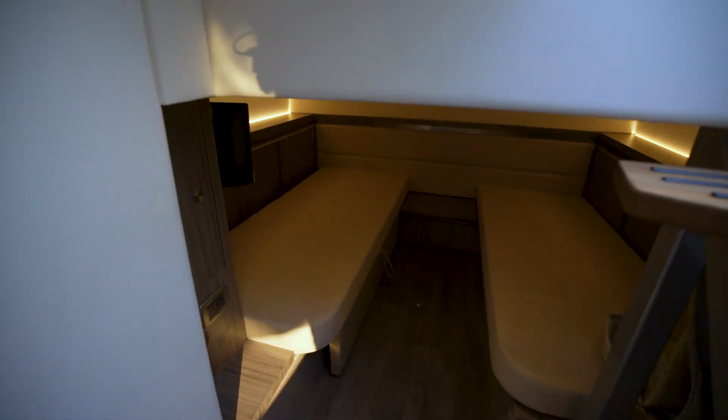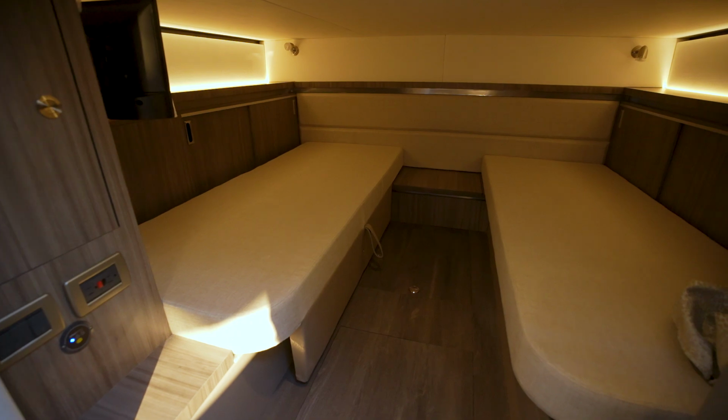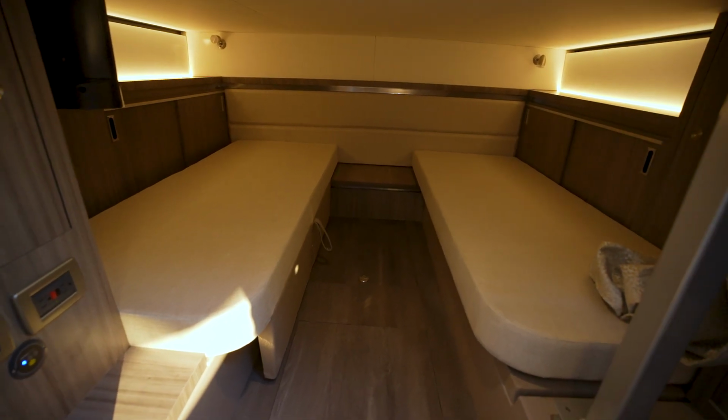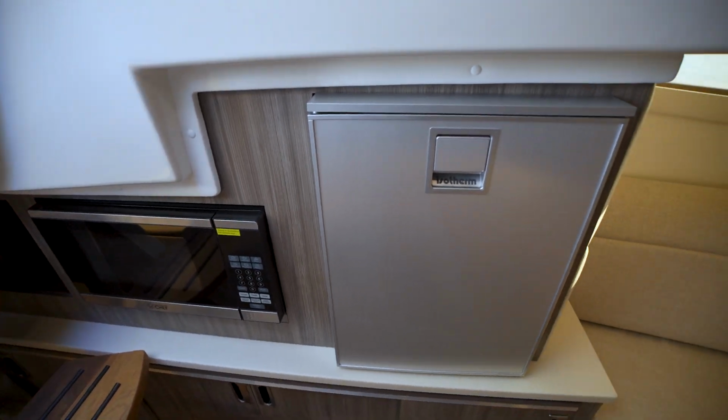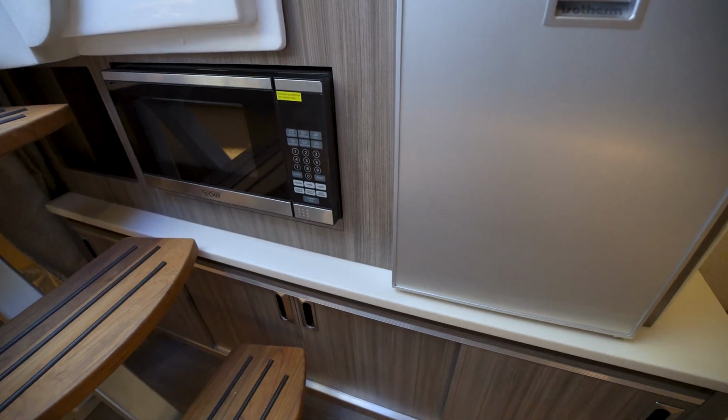And then back here in the mid berth, you're going to find 2 twin beds as you see it here, but that can be pulled together to make a large queen berth. Other features here in the main cabin are the refrigerator, microwave, and then there's storage lockers down below that.